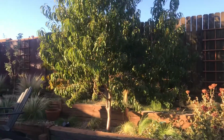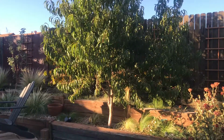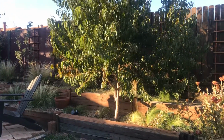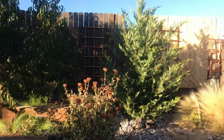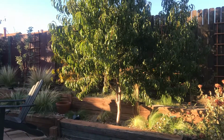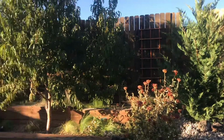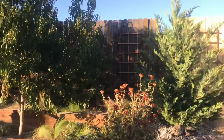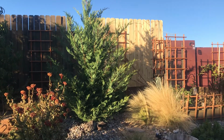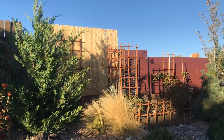Now understand, behind here, the fence behind us, right here that we're facing, the neighbor's land on the other side is stepped up by several feet. So their fence is really only 4 or 5 feet tall. Now my side, it's 6, 7 foot tall on that end there, and then it steps down to over here.